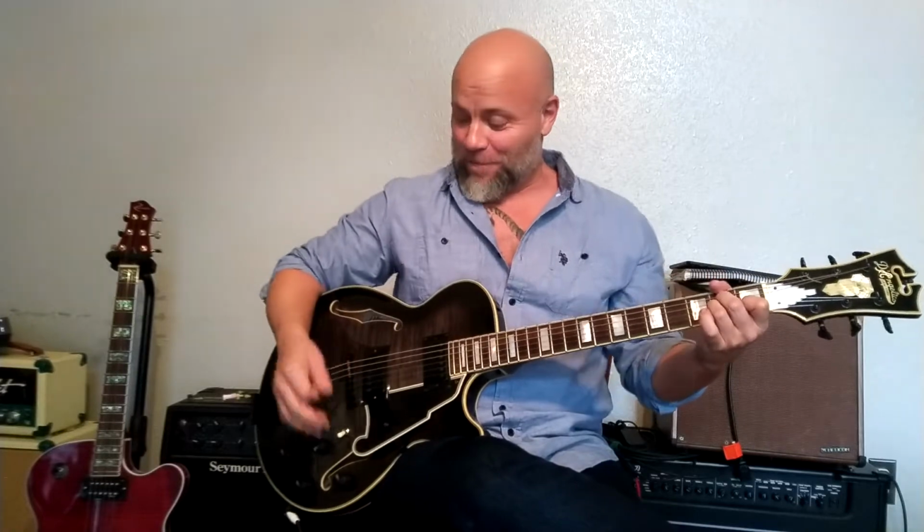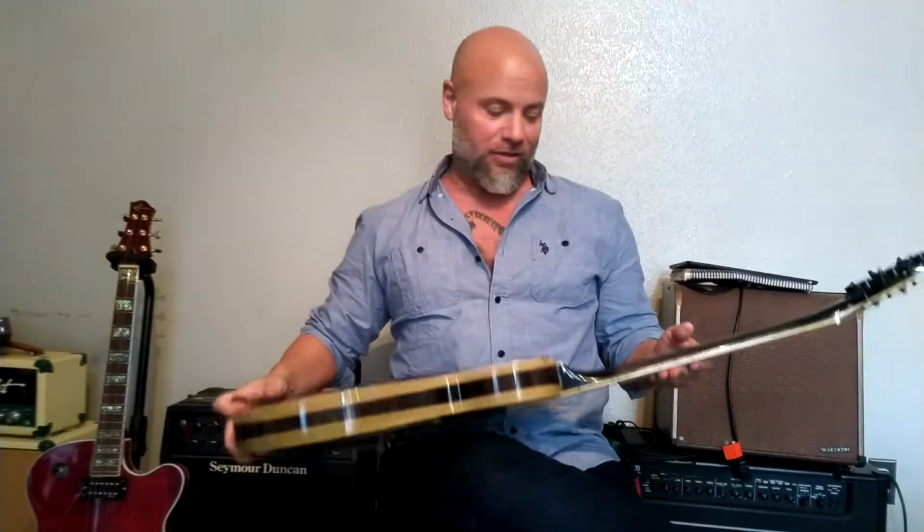Hope Richard Smith isn't watching. But yeah, man, this thing, it's just a great sounding guitar. It's pretty damn light. It looks amazing. Flame back, that's nice. I don't think they do this finish anymore either, guys. This is a gorgeous finish. Got the big old school D'Angelico headstock. And I'm playing it through my Seymour Duncan Convertible.